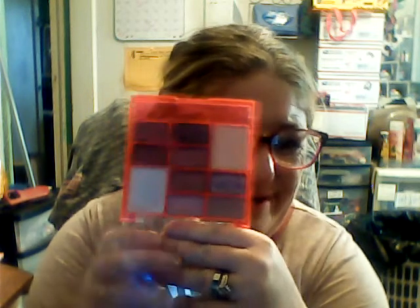Then I have these palettes here. All four of these palettes are LA Colors. You have the LA Color Nude palette, which I think is awesome. You have the LA Color Fire palette. And these are like $4. No, $3 at Family Dollar. I don't know about in your state, but in my state, Texas, they are $3 a palette. So they probably are in your state too.